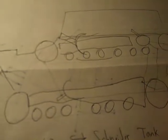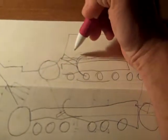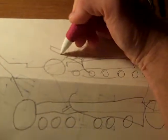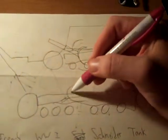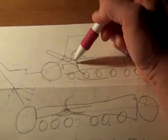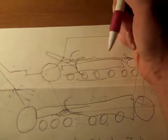Now the interesting feature is that this had a 75mm gun mounted on only one side of the tank. It's right here. Here's a 75mm and a machine gun on that side. And what's on the other side, I don't know. It may be blank or have a machine gun. But it's kind of funny that just the one side is armed like that.